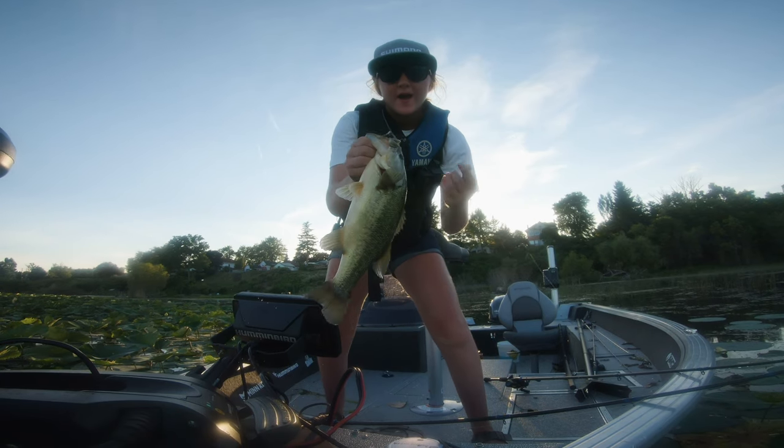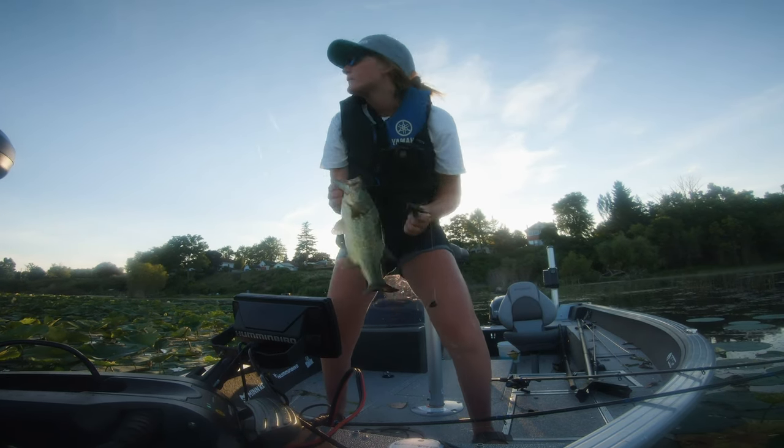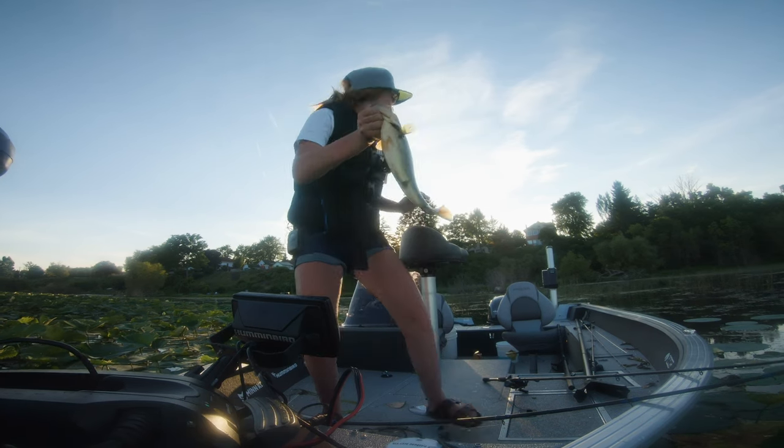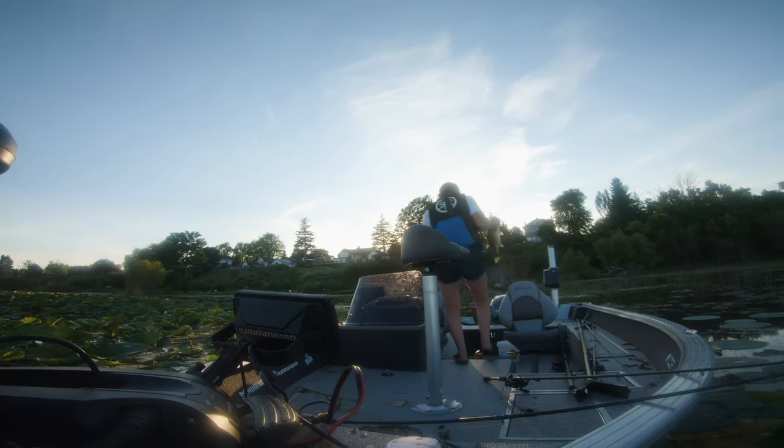Just a little guy, but hey, I am happy that I am hooking into fish. The sun is still setting. Let's get him into the box. Maybe we'll crack five.